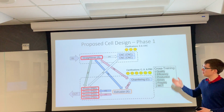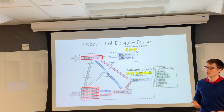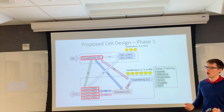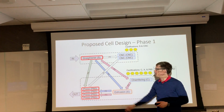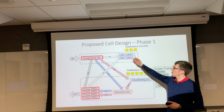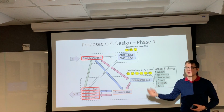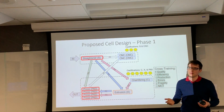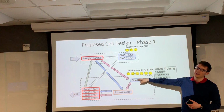All of these recommendations are informed by the MPX model, but just as a refresher, the most important machines, the ones that affect all the parts, are outlined in red and bold. So that's the straightener and the press, and that's where we want to put all the emphasis. And you'll notice that we have 1 straightener and 3 workers. We have 4 presses, and we have 6 workers here. So in the initial implementation of the cell, focusing on those 2 machines is what's going to keep the cell running, right?